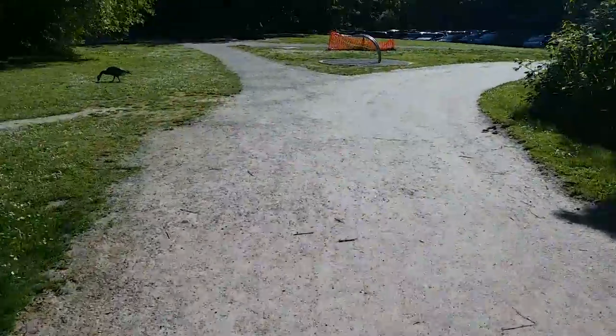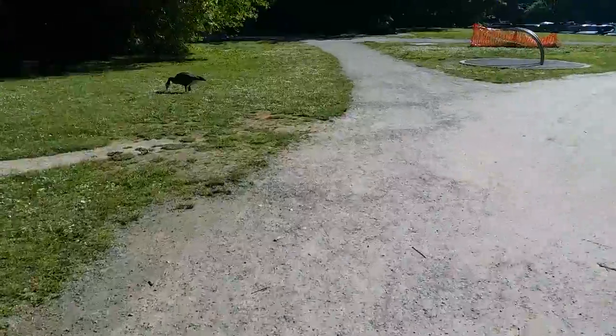Well, looks like we have to go back. This is not a really good pond, especially because there's lots of ducks. There's a lot of bird crap everywhere. And too many geese.